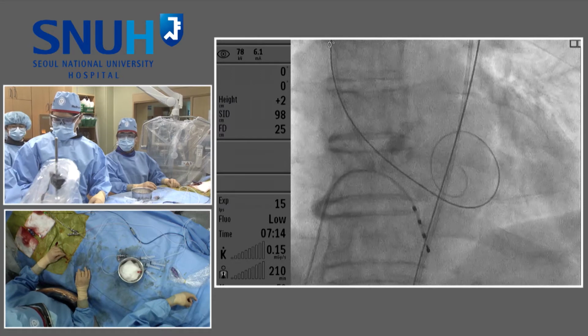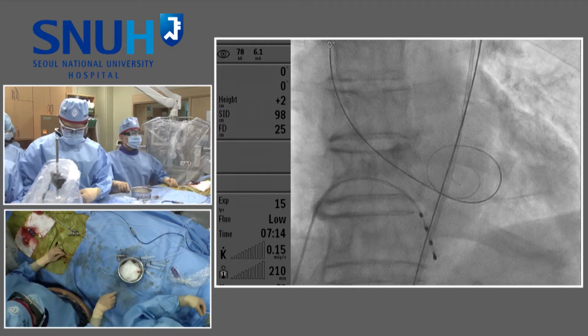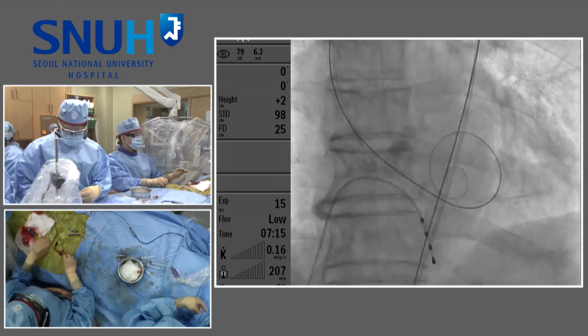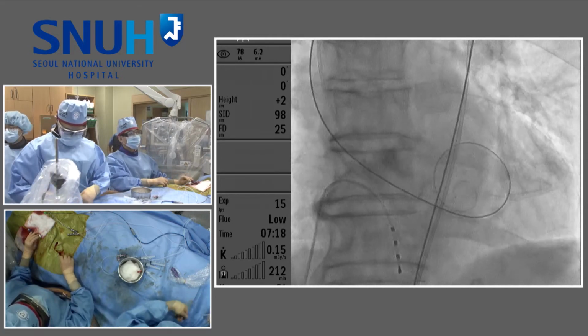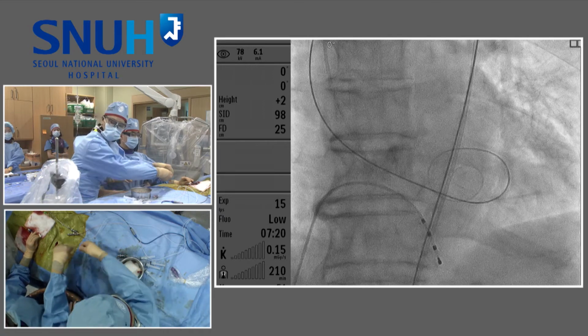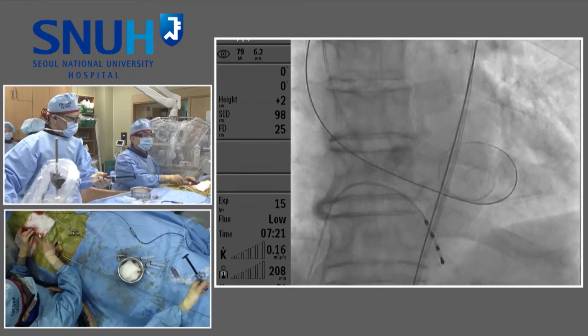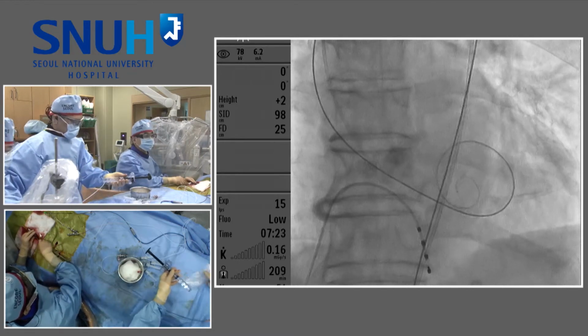Balloon, 25 millimeter balloon. Maybe they cannot find the two luminous. Okay, got it. Okay.